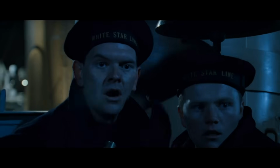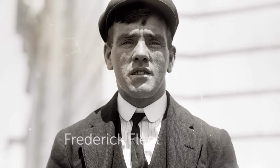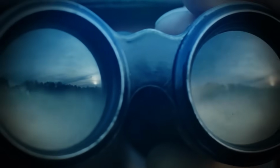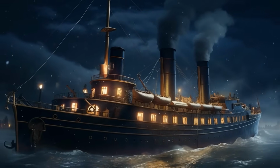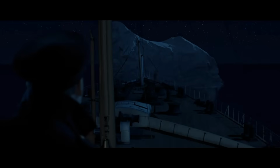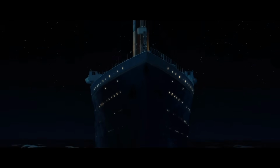Frederick Fleet and Reginald Lee were on lookout duty the night of the accident. Both of them survived. Fleet was the one who saw the iceberg before the ship struck it. What's ironic is that Fleet and Lee didn't have access to binoculars. They were stored in a locker in the crow's nest, but the key to the locker was in the pocket of a crew member who was reassigned to another ship at the last minute and didn't leave the key. They could have seen the iceberg sooner if they had had pairs of binoculars. If they had had them, the Titanic could have gotten out of the way.